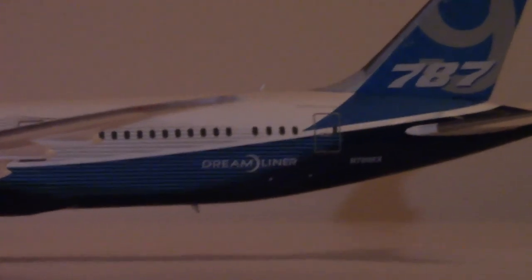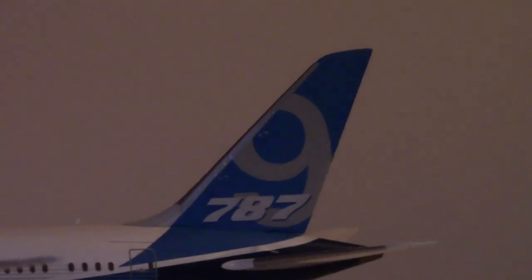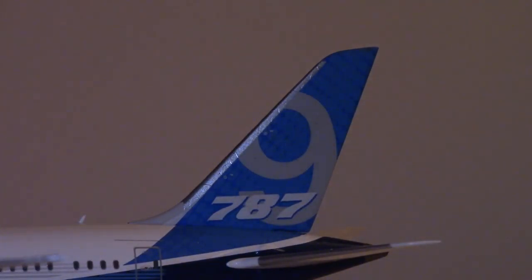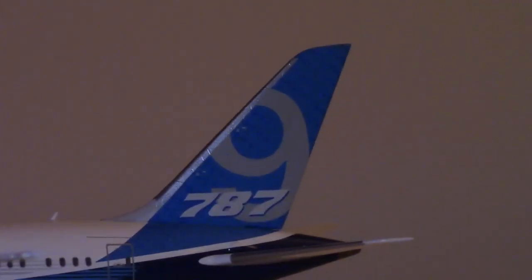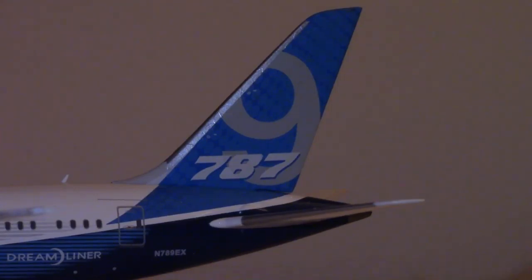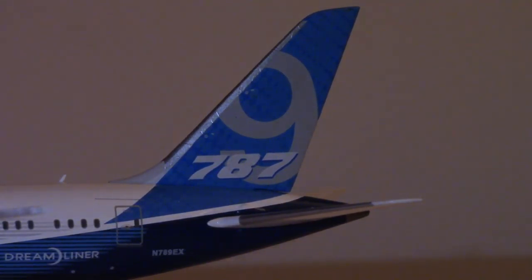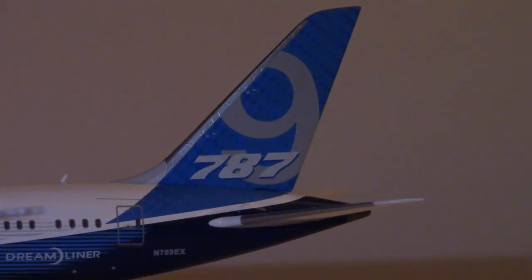There we go. Get our camera moving up a bit. There it is. Tripod got jammed for a moment. There it is, our empennage, our vertical stabilizer with the 787-9 graphic there. That looks good. And then, of course, we have got ourselves our horizontal stabilizer, leading edges of which are done in silver. That looks good. I think that's some sort of a metal coating for the de-icing system, as well as to try and stave off some erosion of the leading edge there.